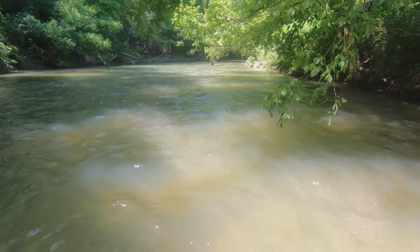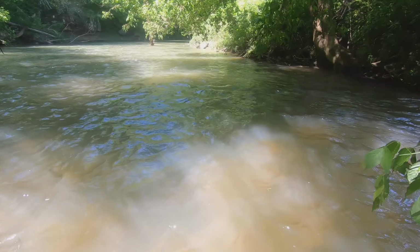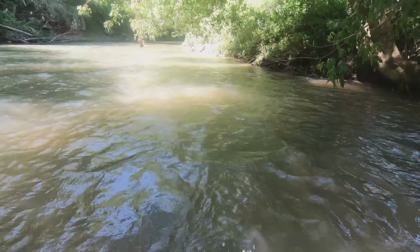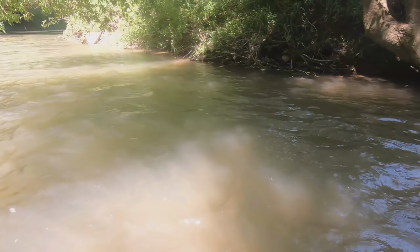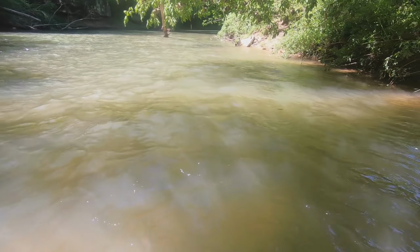For one, when it rains as heavy as it has in the last few days, it really stirs the bottom of the creek up and allows new bottles to come out. And that gets me excited to be able to find stuff. I can't contain myself, kind of like a kid. Can't wait to see what's left out here.